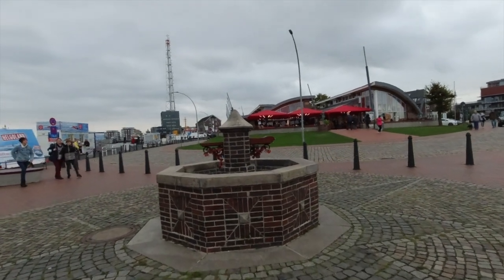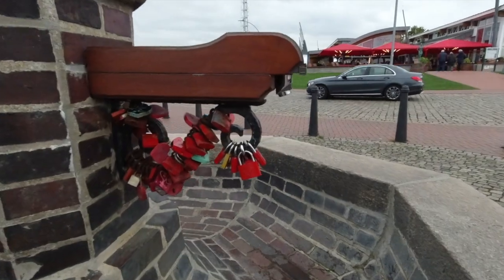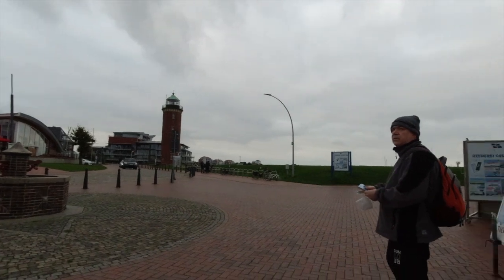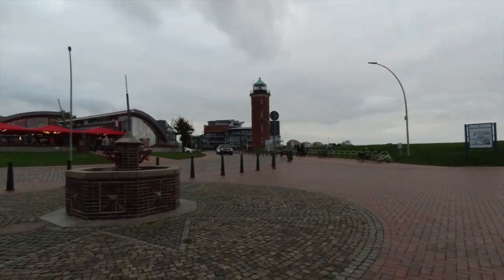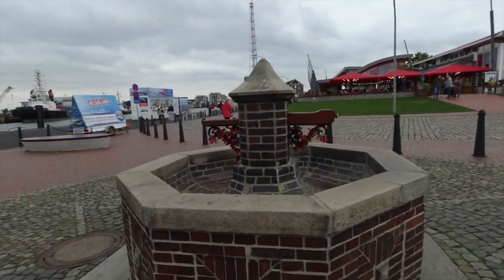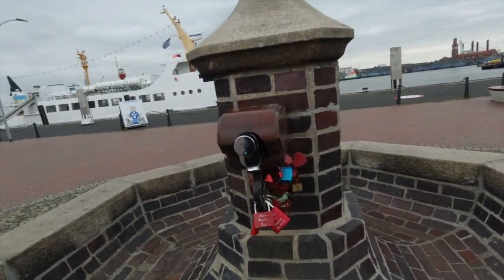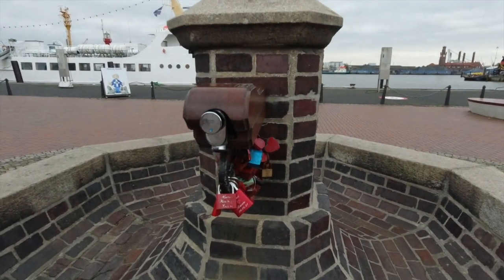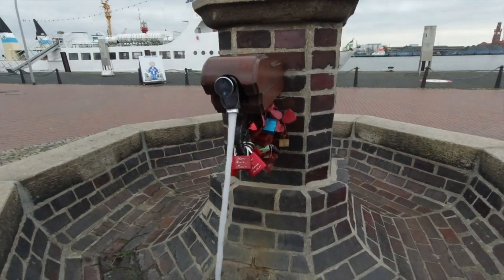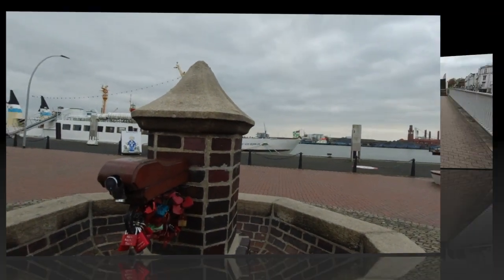What is that here? I see something strange here. Ah, that's a love lock.